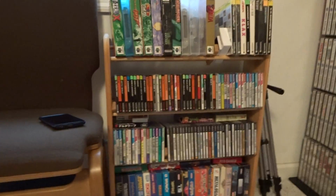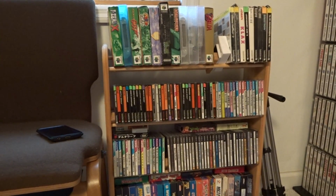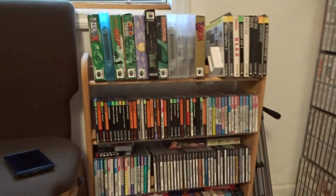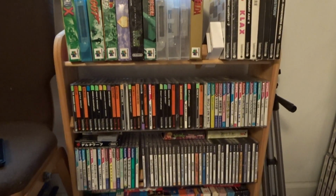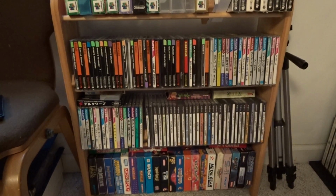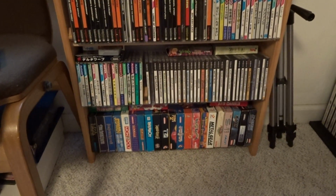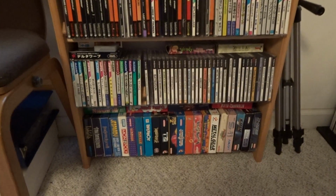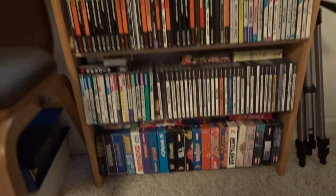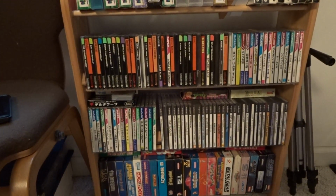And then over on this rack, we have my very small N64 collection. I'm not a big fan of that system. And you can get into my TurboGrafx games, TurboGrafx CD games and PC Engine games, as well as original Game Boy games that are in the box. Alright, oh, and Japanese Saturn games. Forgot to mention that too.